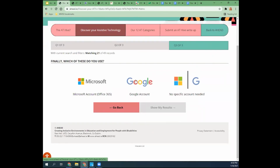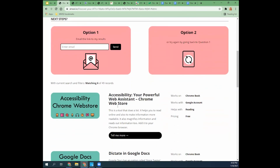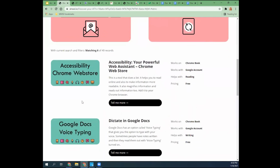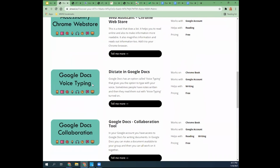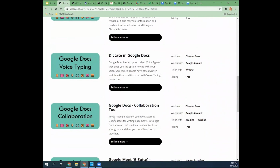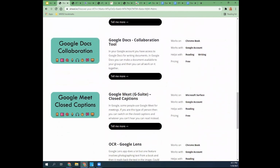And then, are you a Microsoft Office or a Google account, or you don't know? We'll pick Google because we're pretty Google people, right? And now it'll start to give you your results. So here are your Chrome Web Store accessibility options. And it tells you the price, if it's on a Chromebook, how I can dictate. I thought this was just a cool kind of thing.